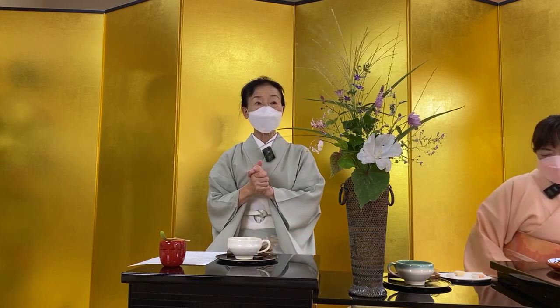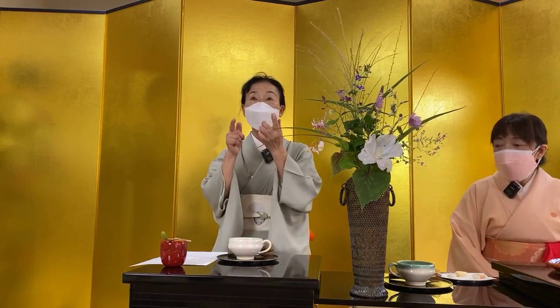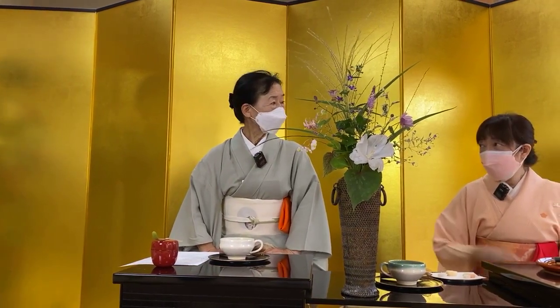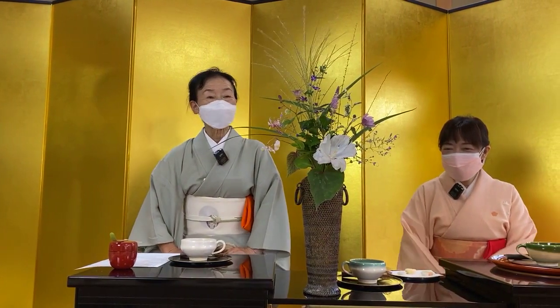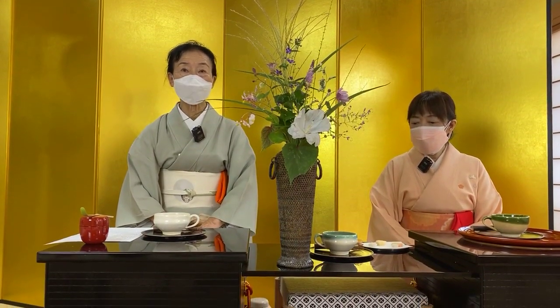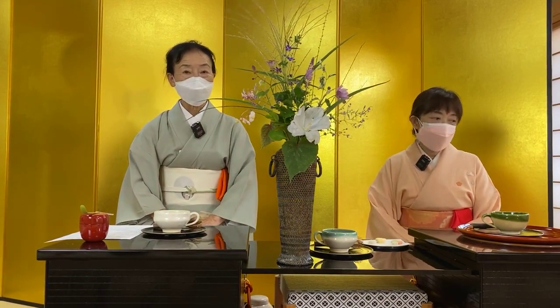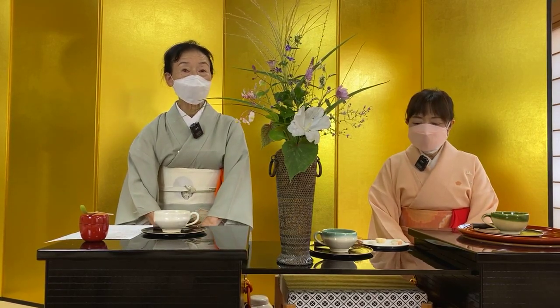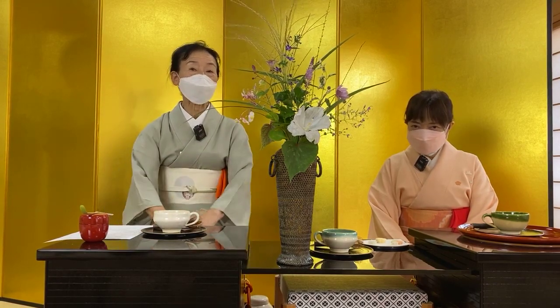So next week, I want to make another reading. I want to change the hanging scroll's writing for next week. I have another writing, so I will show you. It tells you a lot. So please prepare for reading the kanji characters. Then next time, after corona, you visit our tea room and you can enjoy your own tea by yourself. Before then, please learn a lot from our online tea ceremony.